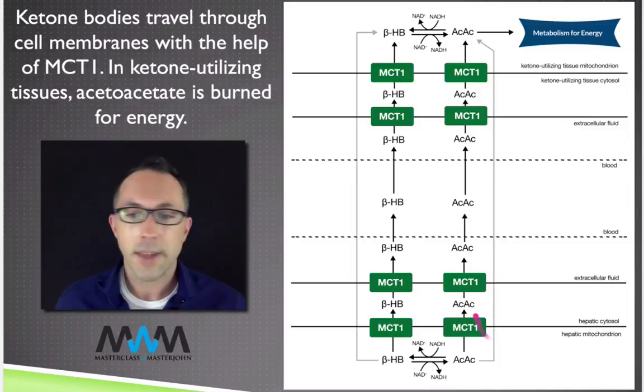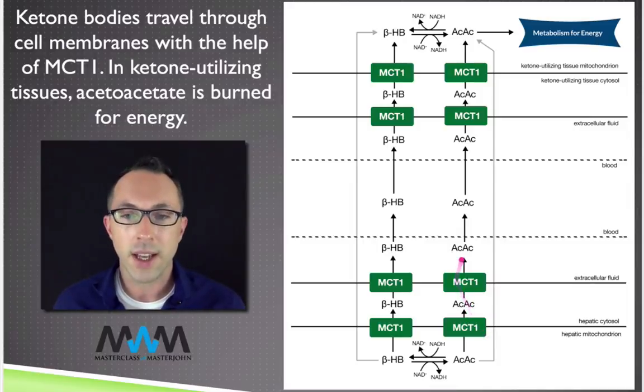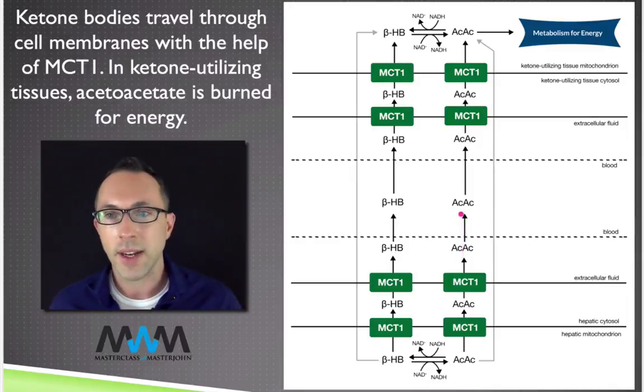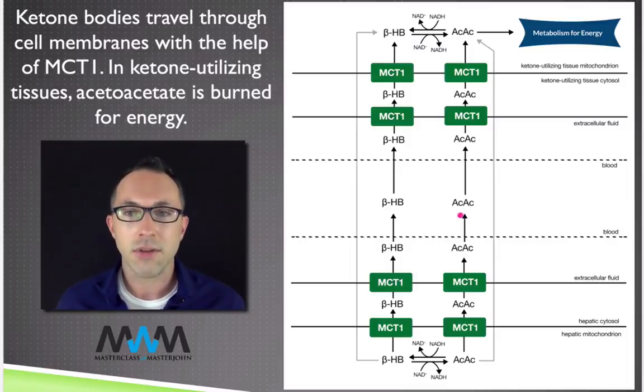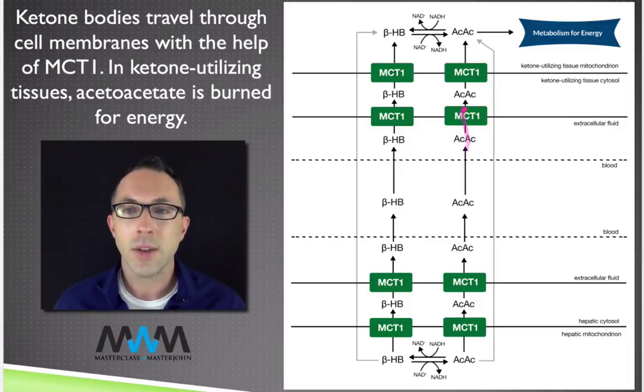So they get into the hepatic cytosol, they use MCT1 again to leave the cell into the extracellular fluid. The extracellular fluid is continuous with the blood, which circulates through many tissues, and it's continuous with the extracellular fluid surrounding the cells within the tissues that utilize ketone bodies. Then they get in through MCT1, and they get into the mitochondrion through MCT1 and possibly VDAC as well. And once they're in the mitochondrion, that's where they can be burned for fuel.